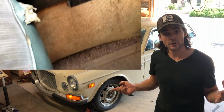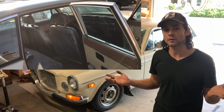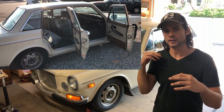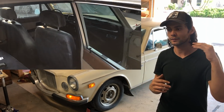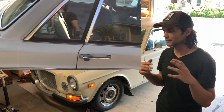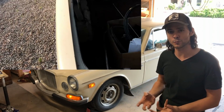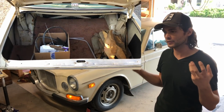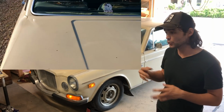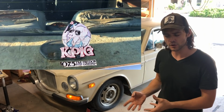It lived under a tree, unfortunately, which is where I got some rust. But for the rest of it, it is a California car, not Central Coast, but right up San Luis Obispo County. So it's kind of between Santa Barbara County and whatever's north of that, Central Coast. So that didn't really rust it quickly, but it did have a collection of leaves and debris under a tree, and the occasional rains would come in and just cause a little bit of rust on the vehicle.